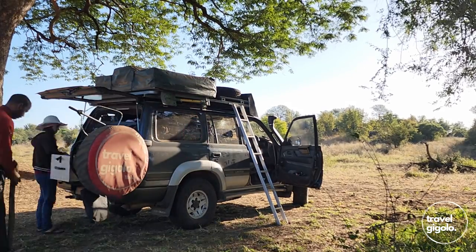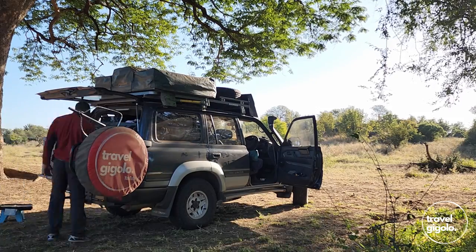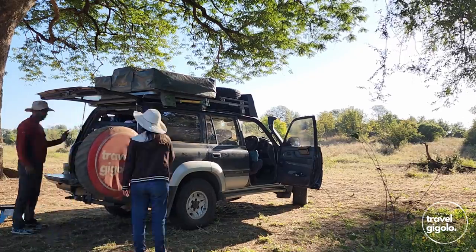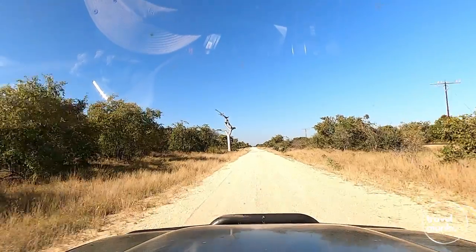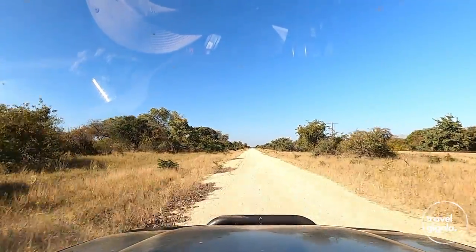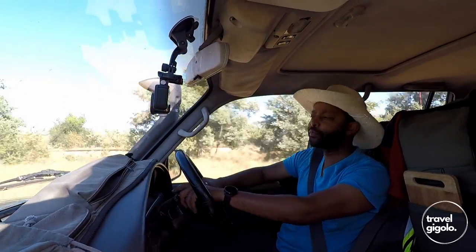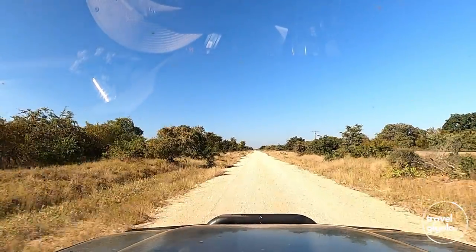Had a reasonably early start today for us, and we're now heading out of the park, heading through to Sango border post. Road's pretty good actually. We've taken a road along the railway line. There's a large railway line that runs through the park, and it's actually in very good condition, very easy to drive on, quite smooth. One or two small areas where there is a bit of clay, but otherwise a very nice road that's built with concrete.